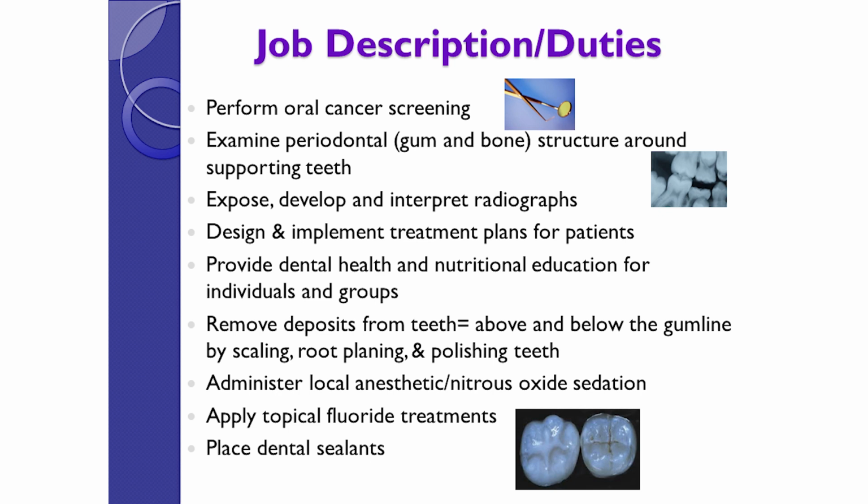Also, we remove the deposits from the teeth above and below the gum line by scaling, root planing, and polishing. Of course, what we're removing above or below the gum line is calculus. But what is the layman's term? What do you know calculus to be? Plaque is the soft one. What is the hard, calcified one? When you buy toothpaste, what does it always say that it's trying to remove? Tartar control, right? We want to control that tartar.